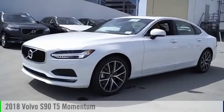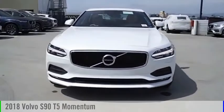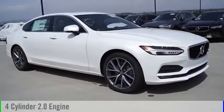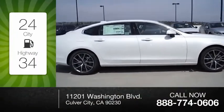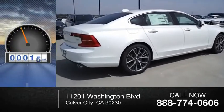Stop by and take a look at the 2018 Volvo S90. This vehicle is powered by a front-wheel drive, 4-cylinder, 2.0-liter engine. Great fuel efficiency saves you money by requiring fewer trips to the gas station. This vehicle has less than 100 miles.